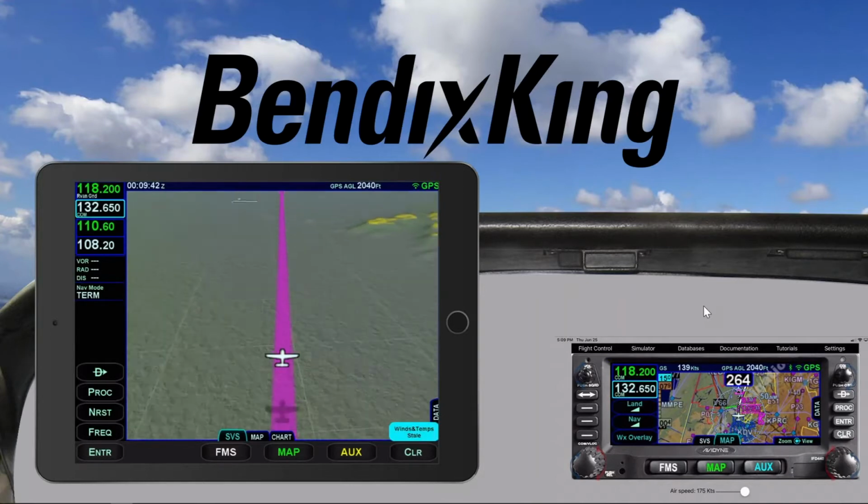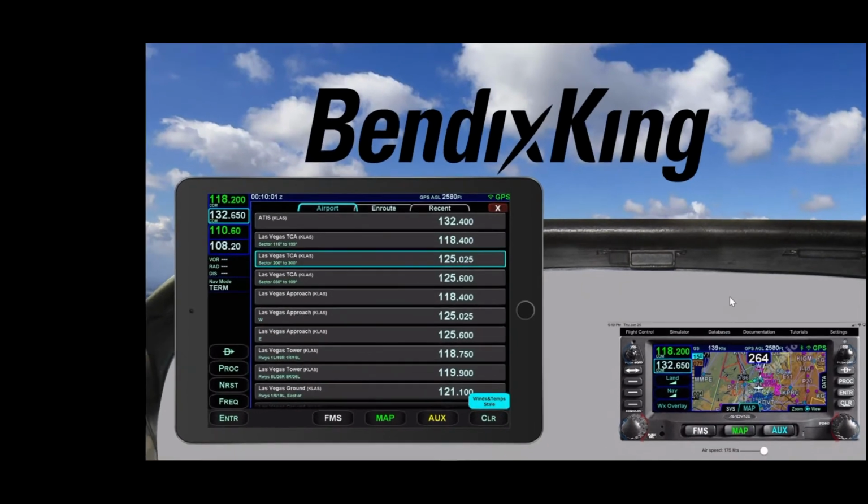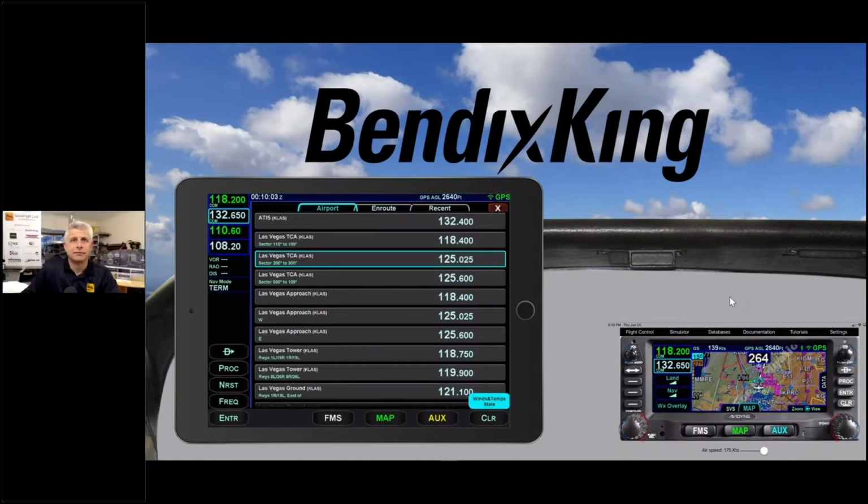If you hit the frequency button on the iPad over in the lower left, it'll nominate frequencies, so you can highlight a frequency, just reach up and touch it, and it'll move it into the standby, and it'll immediately... share my cam so I can talk. See, here we go. I'll be happy.